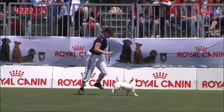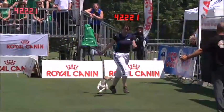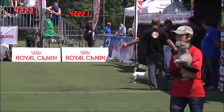And some fast footwork to get Endel onto the finish line. That was Aline Donizetti from France.